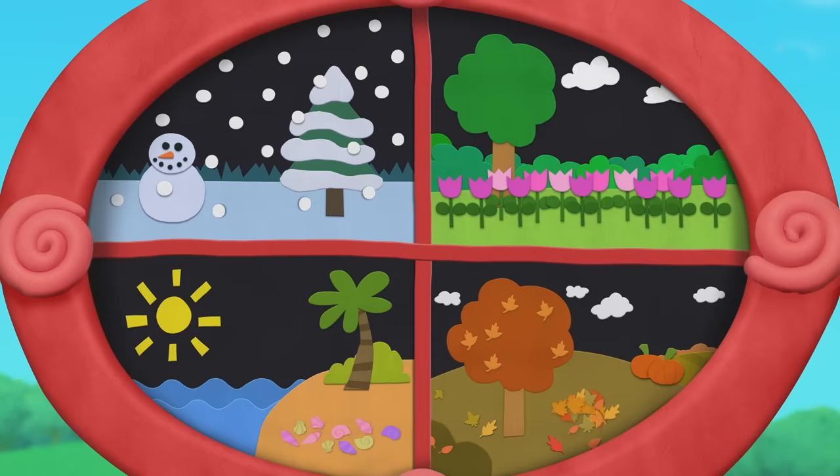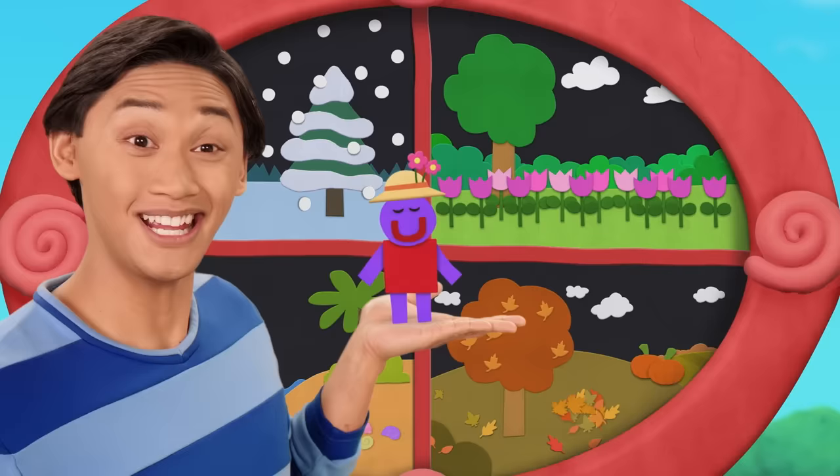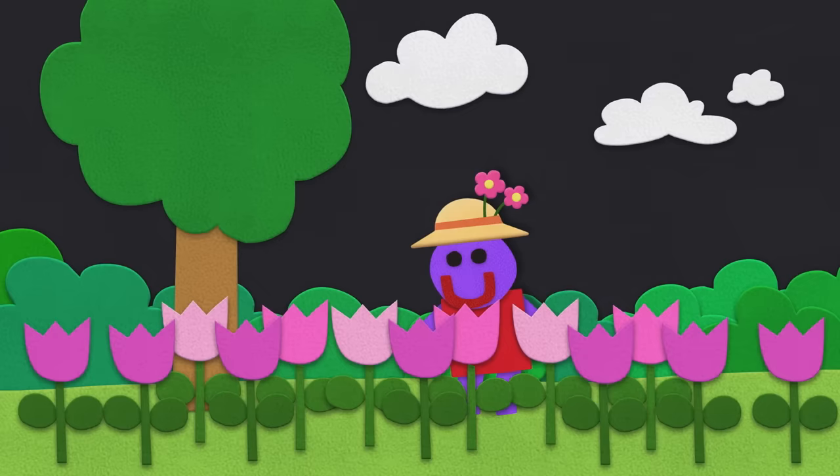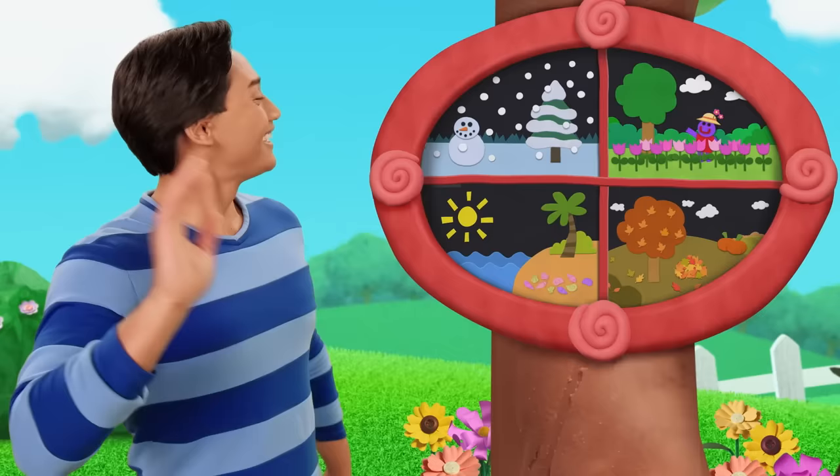Spring! Yeah, spring! Tulips bloom in spring! We love spring. Tulips! Yes! Here I come! Thank you! Happy spring! Happy spring to you too! I am so glad we were able to help our felt friends.